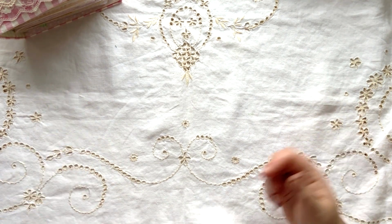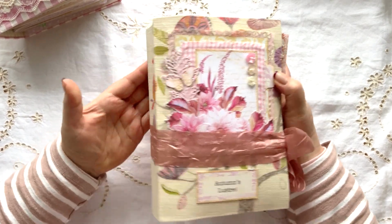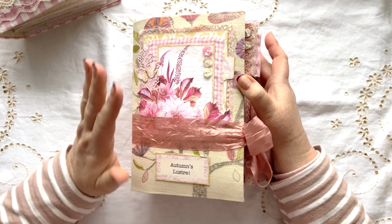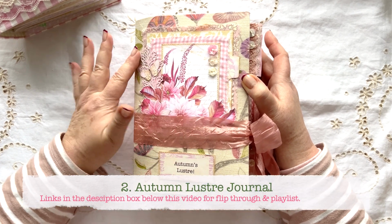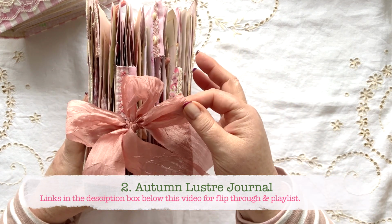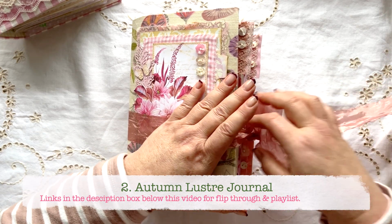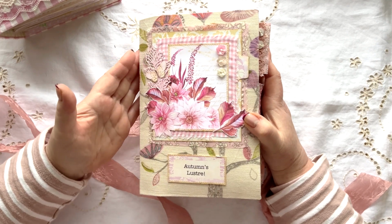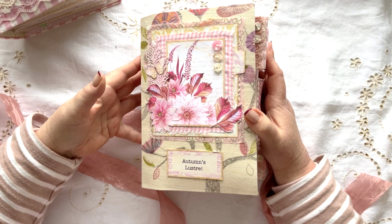All right, so that's the first one. The next one I'm going to share with you, and they seem to be all pinkish at the moment, is this gorgeous, nice one. Nice chunky one as well. This is the Autumn Luster journal that I did last year. Right, another one of my favorites. Got a lovely fabric cover. This beautiful closure here, which I'm going to take off so you can see the cover properly. Another great project. I thoroughly enjoyed it. It's got loads of dahlias, butterflies, beautiful autumn leaves, and I really loved making this one as well.